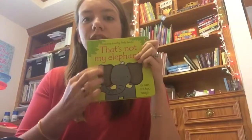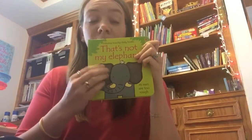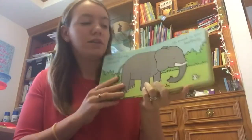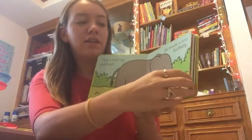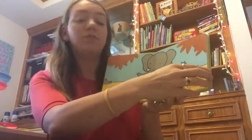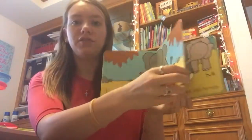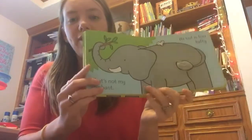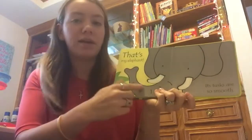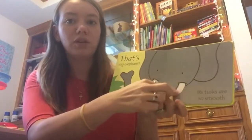Next up, we have our That's Not My series. This is a really important series in our collection for my son because he loves the touchy-feely textures. On every page, you have a different one. So there's this trunk right here, and this little mouse goes through and says, that's not my whatever it is. His feet are too squashy. And the little mouse goes through every page and tells that's not my. And then at the end, it says, that's my elephant. His tusks are so smooth. So you get to touch that.